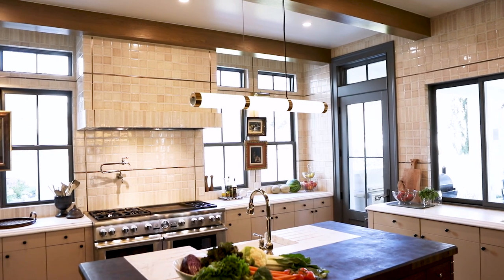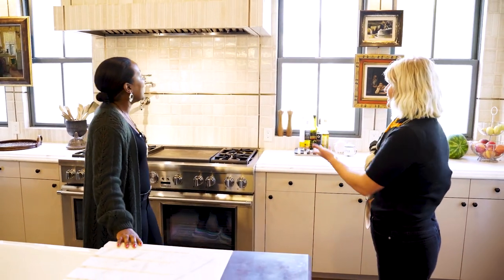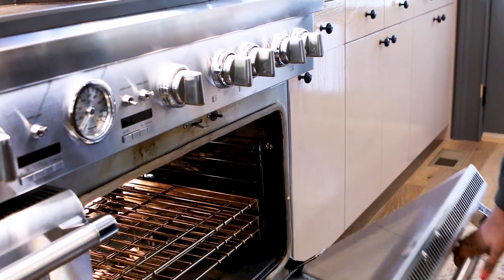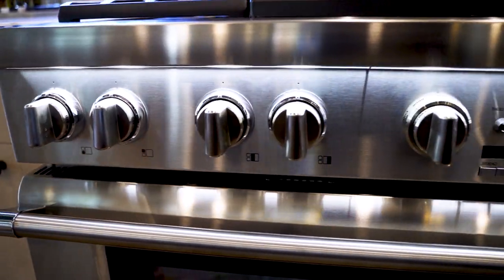I love that. This is like the main cooking stage almost. Yes, this is the focal piece. This is the hearth of the kitchen, right? So we have our range, and in Utah, everyone has a double oven. Okay. Because we do have such large families and big gatherings. Sure. And so sometimes people put towers on the wall. We opted for a large range.